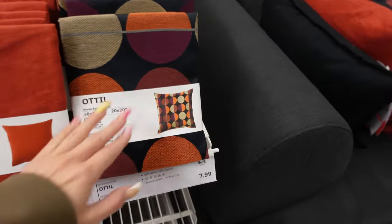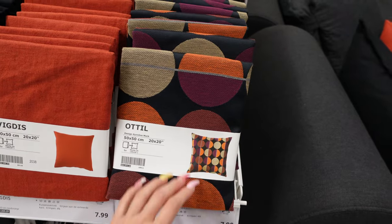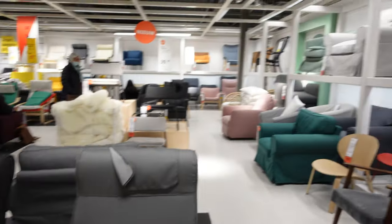I mean, this looks very, what age is that? I want to say 60s, but I'm not sure. 60s, 70s. Lots of chairs.